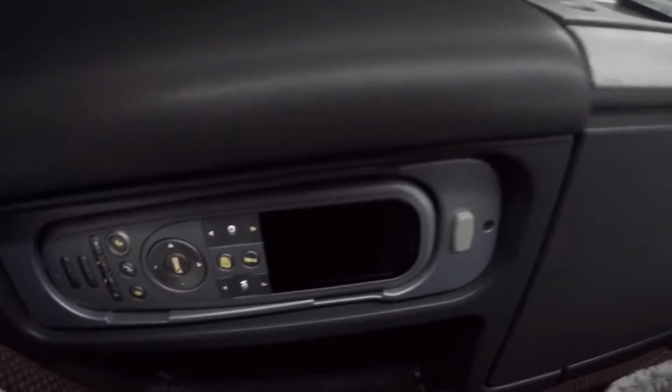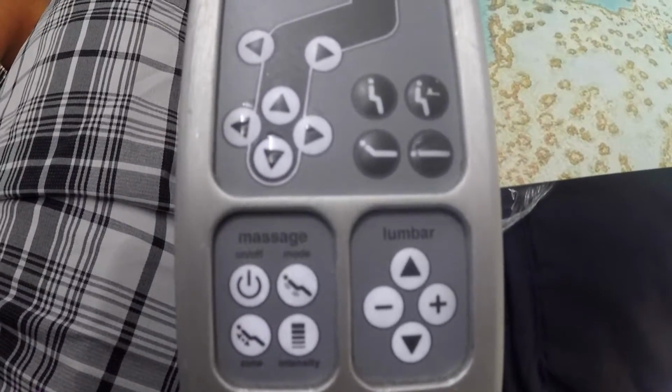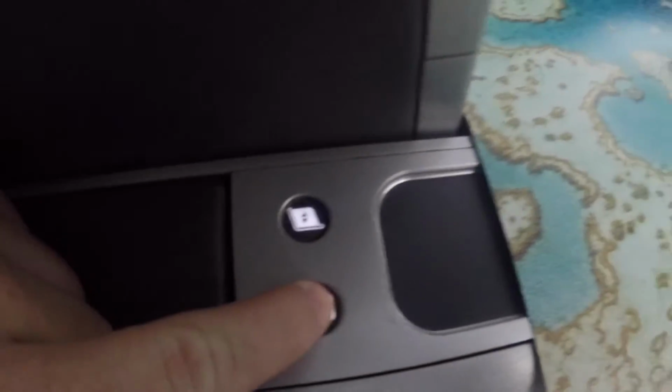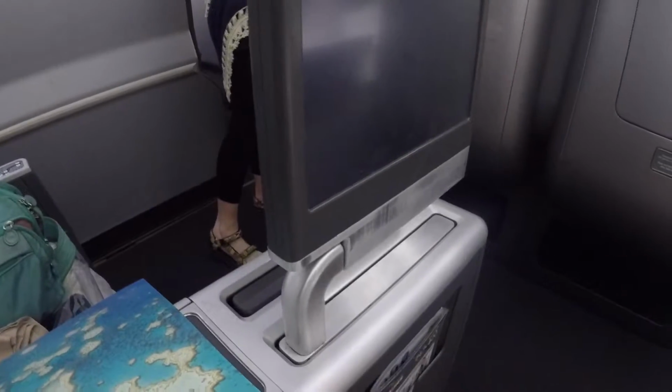The beauty of having the upper deck in the 747 as well is that you get cubbies next to your seat, which helps with storage. A slightly retro layout here. You have the old school remote. The seat controls, though, were plentiful, including massage function, adjustable lumbar support, and everything you need to stay happy and relaxed on your flight.